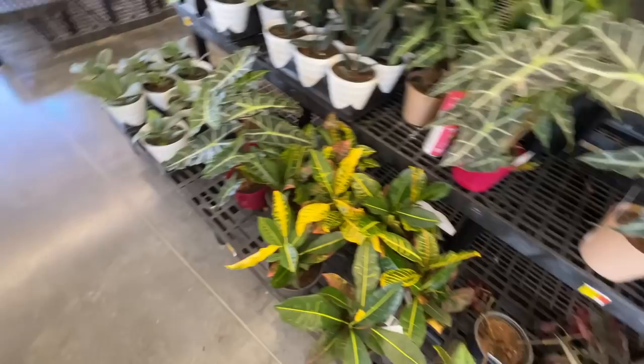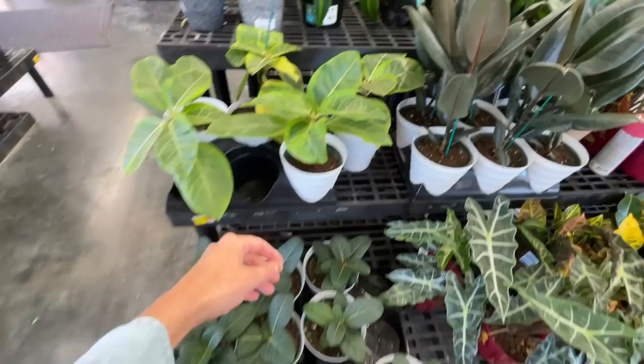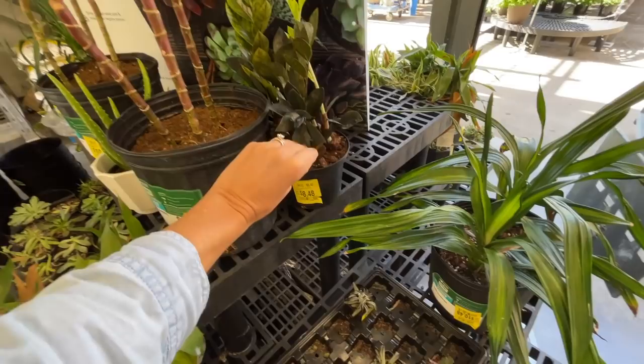Oh, they have ficus audreys. That's nice. $7 for those little guys. Some ficus altissimas. $7, or $6.96. Look at this raven. $8 for this raven. Dang, that's amazing. And it's, of course, true to ZZ fashion. It's thriving, has new growth. Easiest plant ever. It's the best.